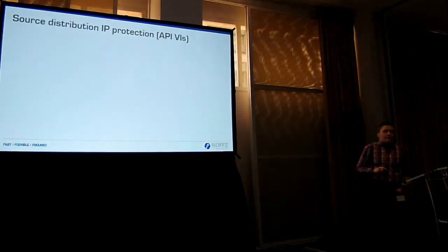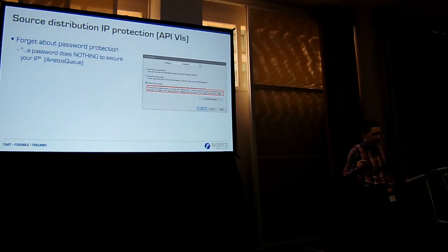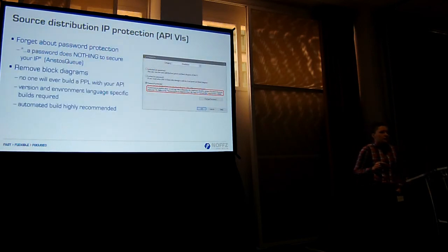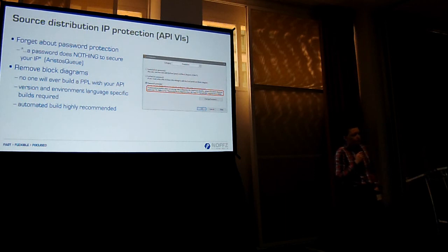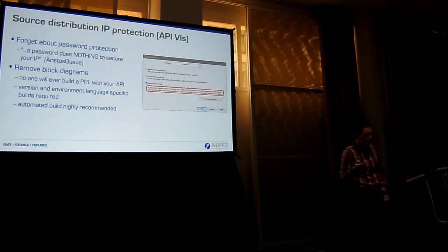All right. So that was our solution for PPLs. So for API, just a few hints. Forget about password protection, because everyone knows that it's just nothing. Don't forget to remove block diagrams. The drawback is that no one will ever be able to build something with your PPL, with your API.